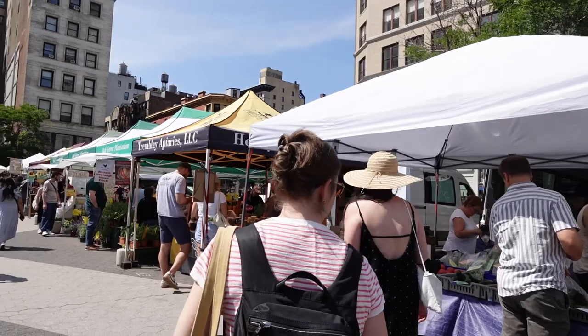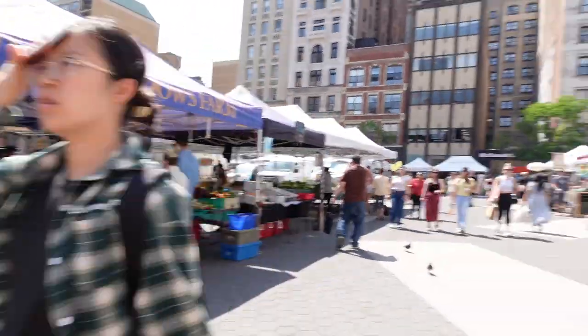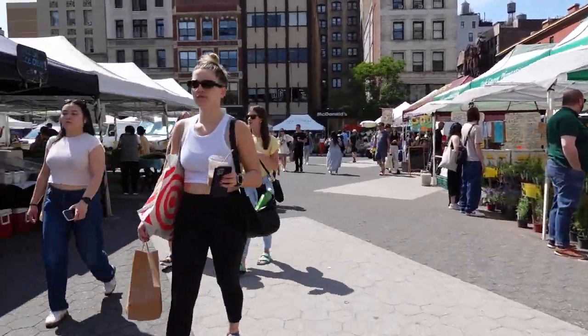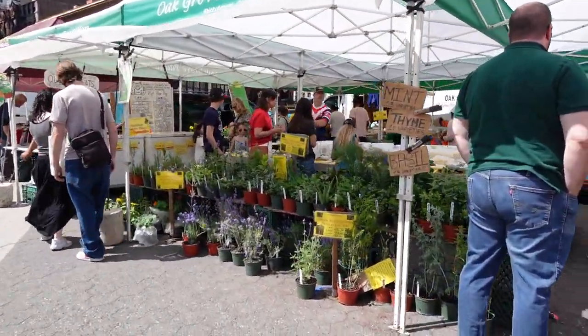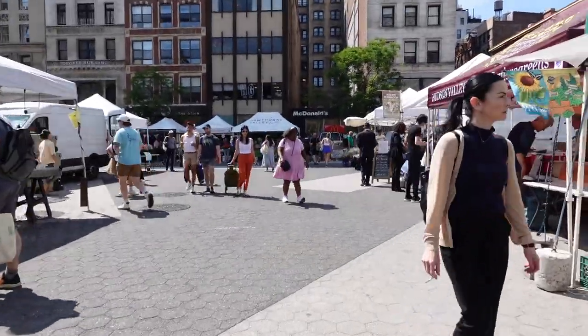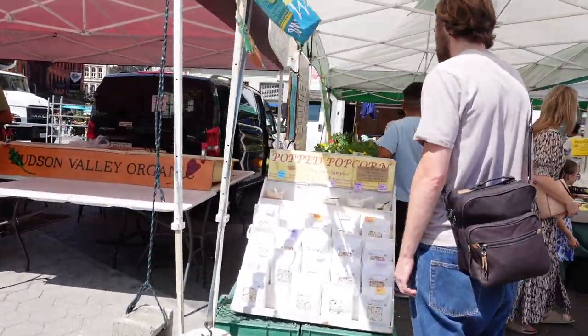So yeah, now we're just walking around this really nice market. We've seen a few markets while we've been here and they've all been really nice and very impressive. For reference, it is a Saturday and it's near where the Strand is. Just look at all the things, honey. Everything's just so nice. I love the plants. There are a lot of plants, but alas, we cannot bring them home, even if I wanted to. Some lovely popcorn.